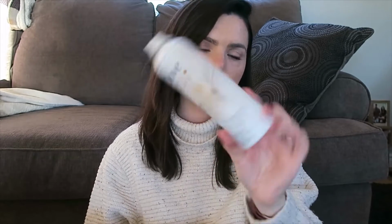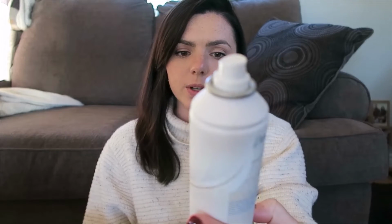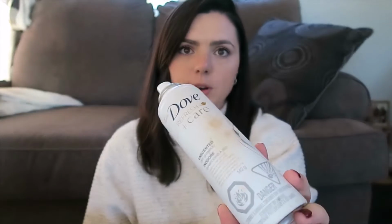Like I have this Dove one right here, but this was an unscented one actually, because when I worked in the schools, people I worked with were super sensitive to smells. So I got the fragrance-free one because someone actually called me out on it one day when I had it. I'm like, my hair was so greasy, I didn't have a choice. So I ended up getting the fragrance-free one so that no one had issues.